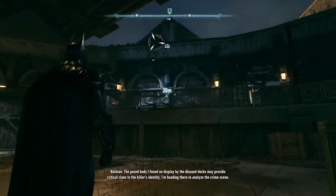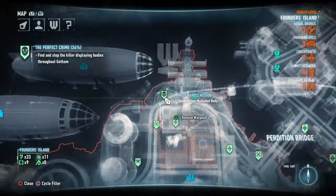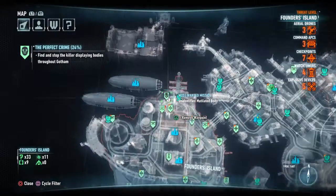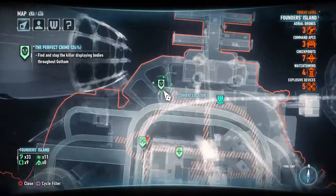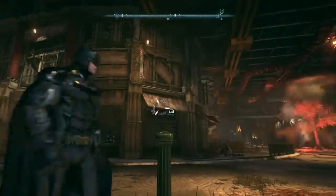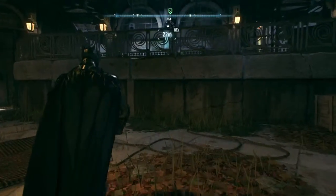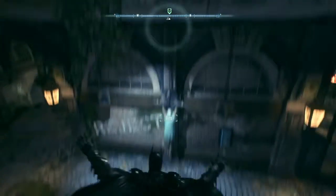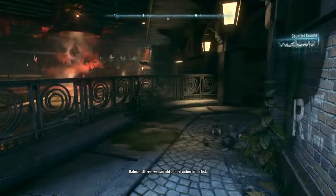The posed body I found on display by the disused docks may provide critical clues to the killer's identity. I'm heading there to analyze the crime scene. Alfred, we can add a third victim to the list.